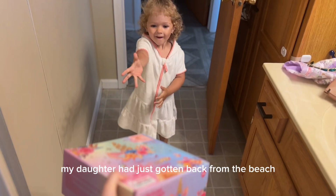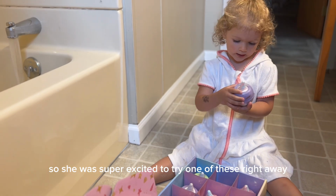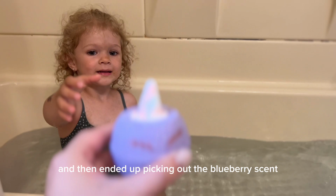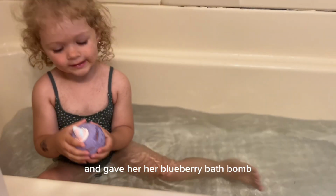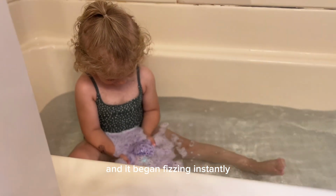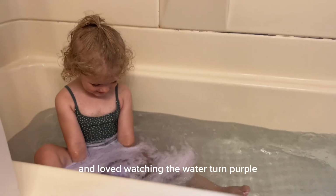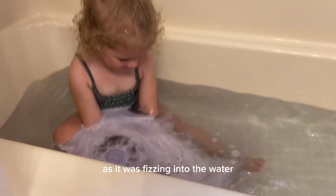My daughter had just gotten back from the beach and needed a bath, so she was super excited to try one of these right away, and then ended up picking out the blueberry scent. So we got the bath water ready at the perfect temperature and gave her her blueberry bath bomb, and it began fizzing instantly. She was so excited and loved watching the water turn purple and the bath bomb bounce around as it was fizzing into the water.